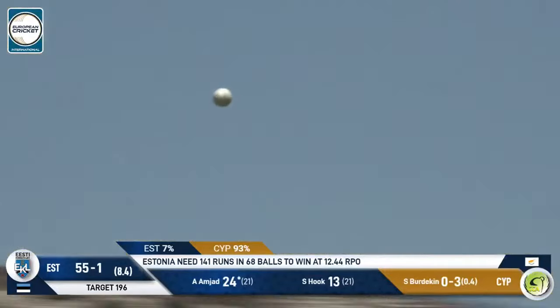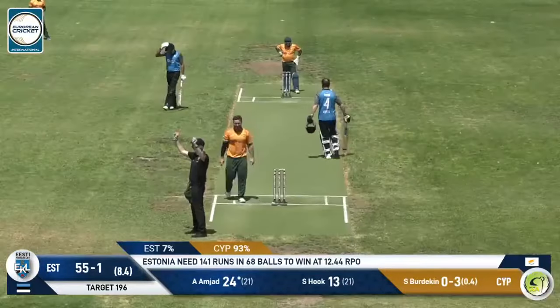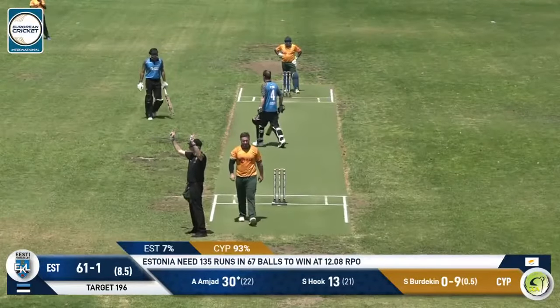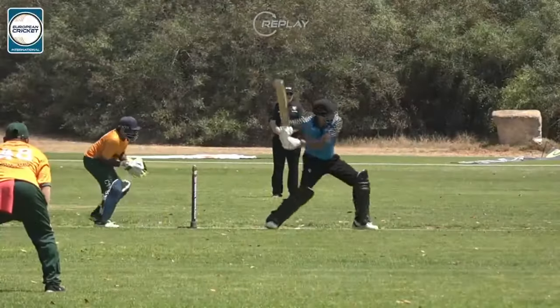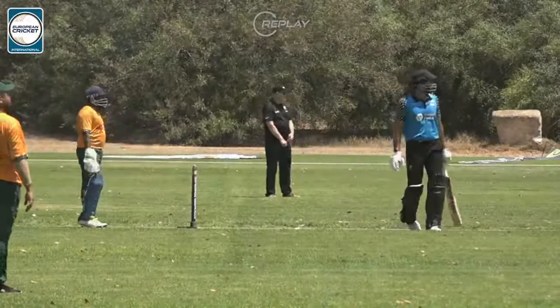This one's gone up in the air, and it's going to go well over the rope. A good six goes over the hedge, and Amjad hits the first maximum this innings. Yeah, he does. It's nice he struck, isn't it? But it's in his slot. This is his shot. Straight down the ground. Here we go. Boom.